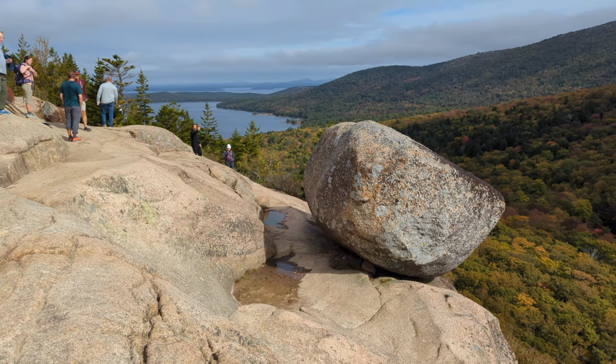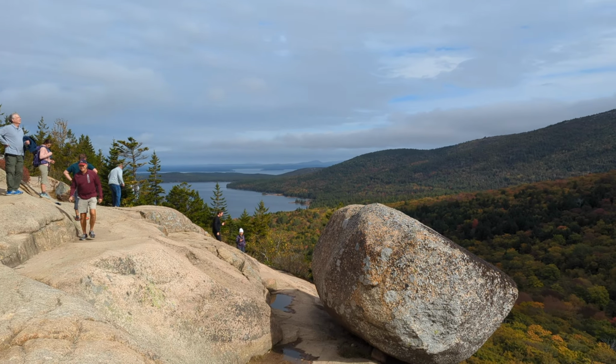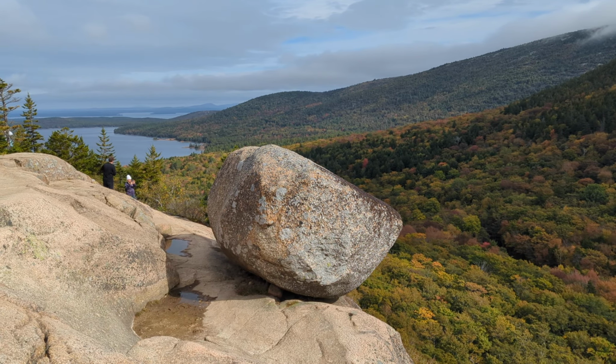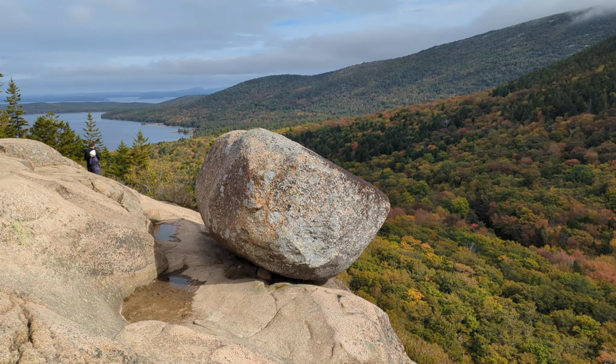So there is Bubble Rock with, I believe that's Eagle Lake in the background. You can see quite a few people up here. Pretty cool, just kind of teetering on the edge there.